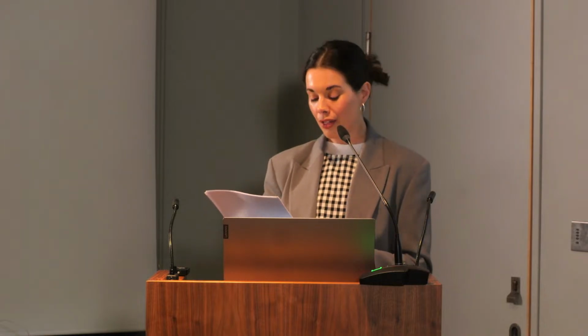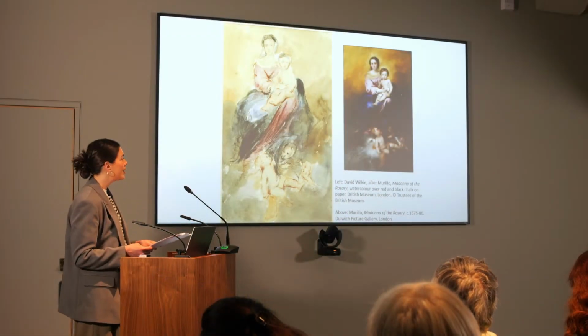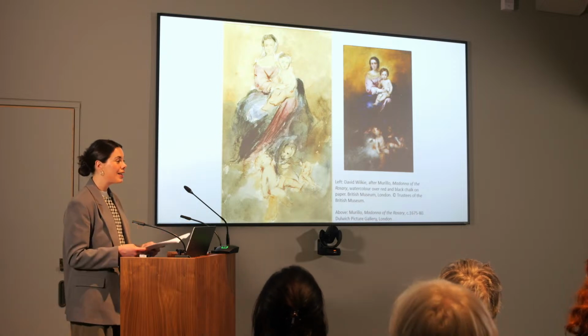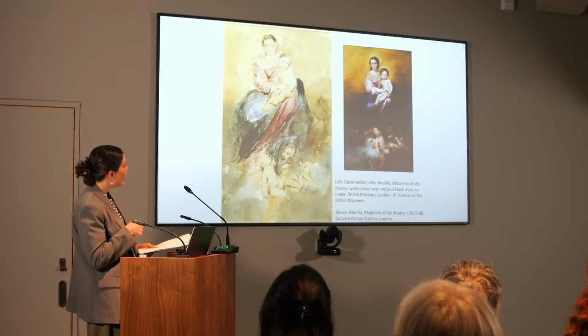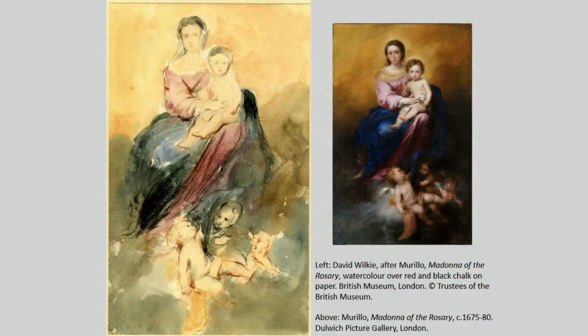So perhaps it was while the Royal Academy schools had borrowed the Madonna of the Rosary from Dulwich in 1834 that David Wilkie executed his own watercolour drawing after this painting. I'm showing Wilkie's watercolour here on the left, which is today in the British Museum collection.